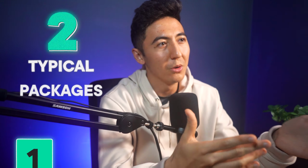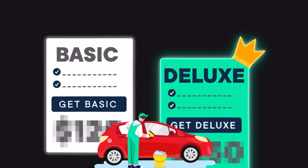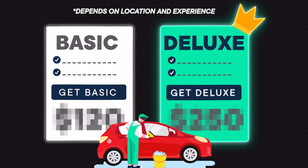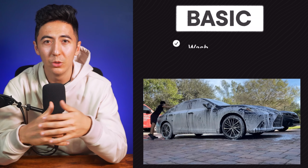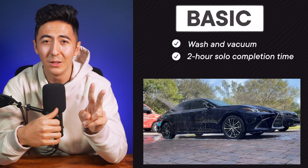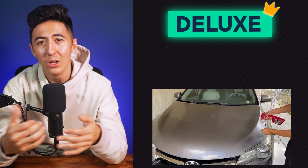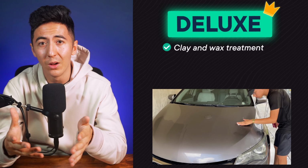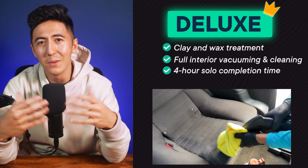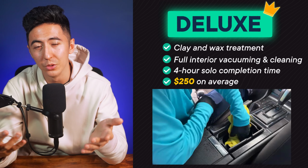As far as services go, there are 2 typical packages that you might offer, a basic and a deluxe. All of these prices vary depending on your location and experience. In a basic package, you're doing a wash and vacuum. This might take you around 2 hours by yourself, and you can make on average about $120. In a deluxe package, you could do a clay and wax treatment on the exterior and then a full interior vacuuming and cleaning. This might take around 4 hours by yourself, and you can make $250 on average.